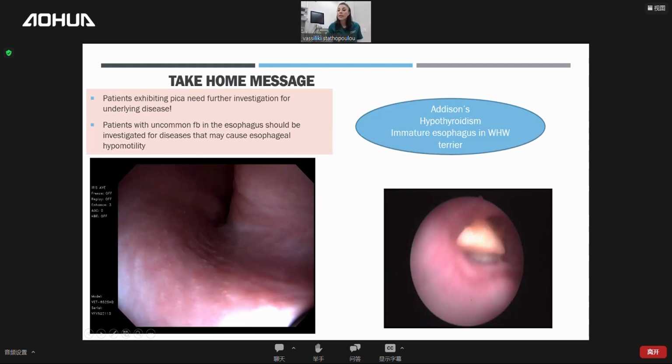And sometimes, this is another point that I want you to take as a take-home message. Sometimes we have some foreign bodies in the esophagus that shouldn't be there. For example, a piece of fish, which is very soft. Why should a piece of fish or of meat be in the esophagus, just lying there, staying there? This is actually a fruit piece, but you see that it's not embedded in the esophagus. It's staying right there without even proceeding into the stomach.